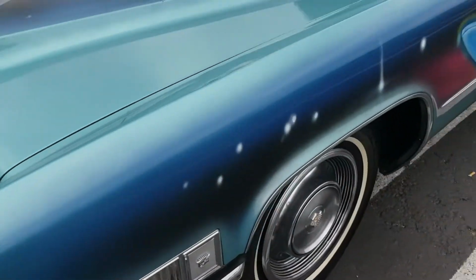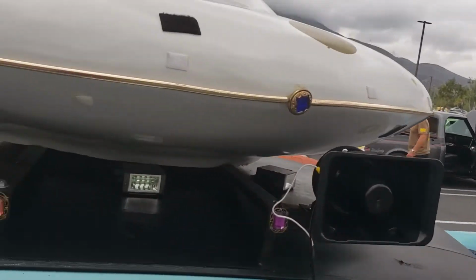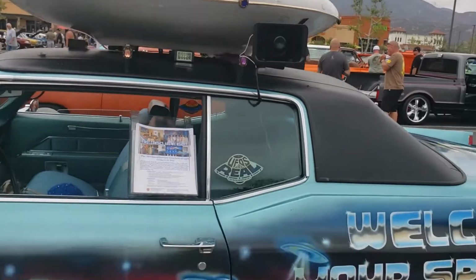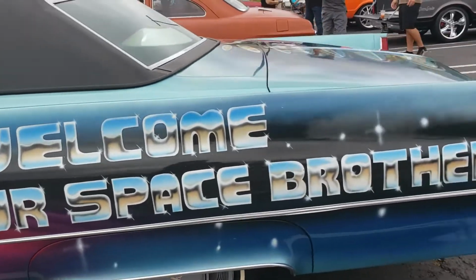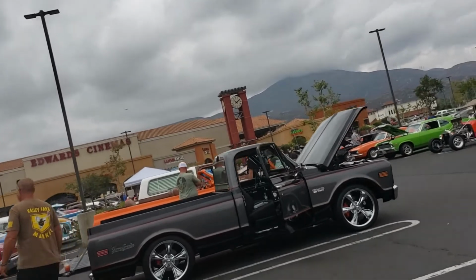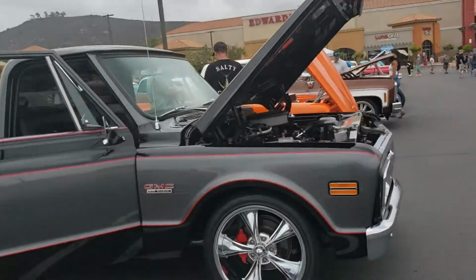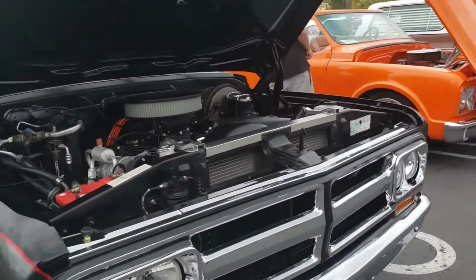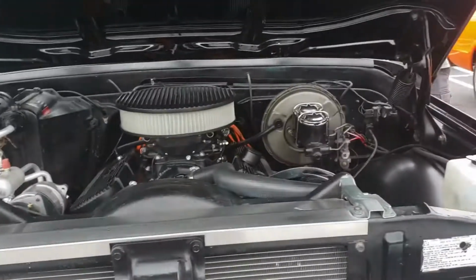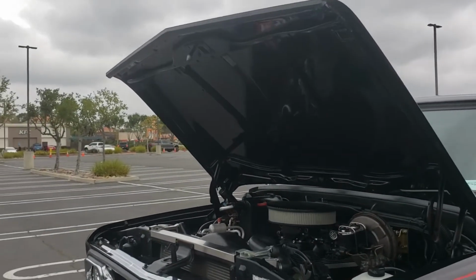1969 Cadillac DeVille. Look at that spaceship. Where's the alien? Welcome, your space brothers. More cars here. Almost done. And this is the Sierra Grande GMC. Some people are more of a General Motors car fan, and the old truck.